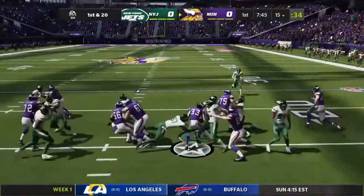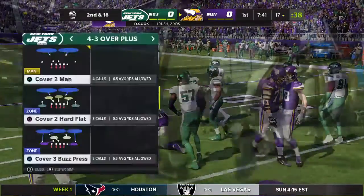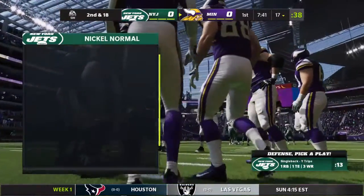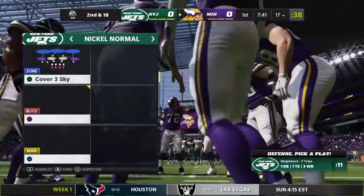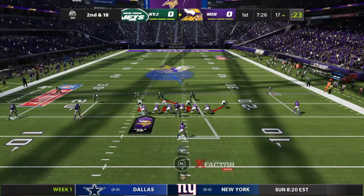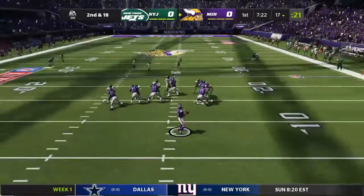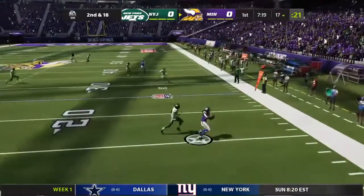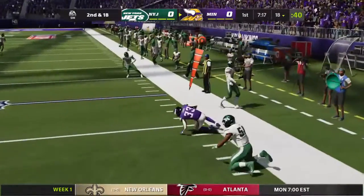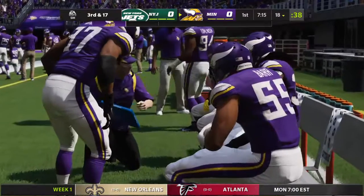Cousins gives way to Cook. And a short gain across the 15 to the 17-yard line. Only a couple for him there on the game's first play, and it's 2nd down. On play action, Cousins. Swinging this out wide here for Cook. They follow up the gain of 2 with a gain of 1 that time.